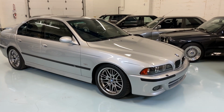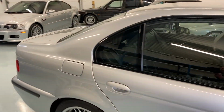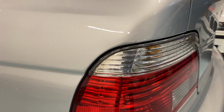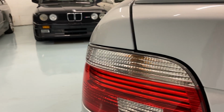And let's do a condition report. Let's show the used, then let's move along to the upgrades and the history file that's in the trunk. The worst mark on the car, that's always what I like to start with first, is that scratch right there above the tail light that has been there since we bought the car way back in 2013.